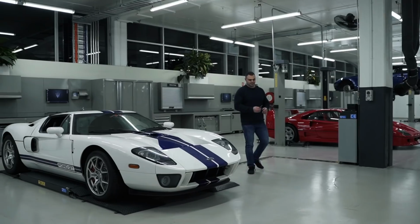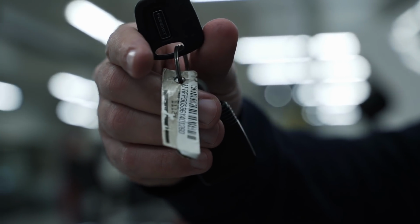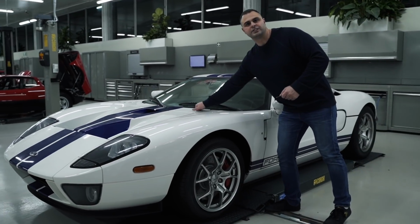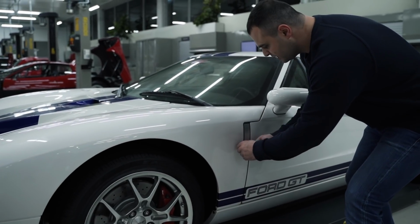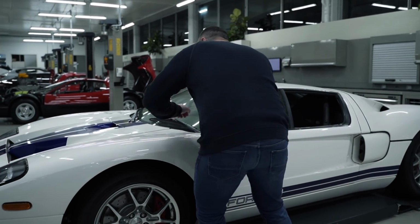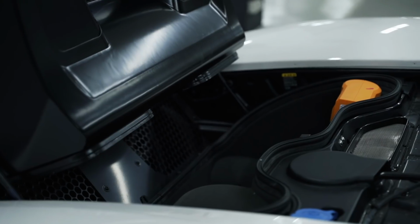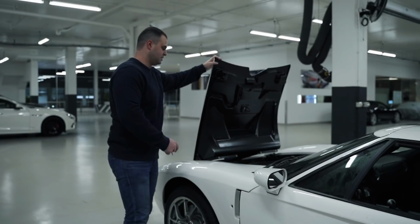So the Ford GT comes with its original key, the original key fob, and the tags. But to open up this front hood, so the whole body is all aluminium, except this front hood is fiberglass. So you've got to put the key in here, ultra carefully, turn it, then you release the lever, which releases the front hood. There we go. And it exposes nothing. So you have very limited luggage space.